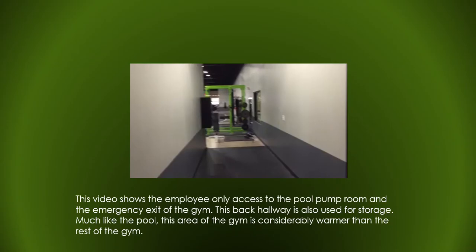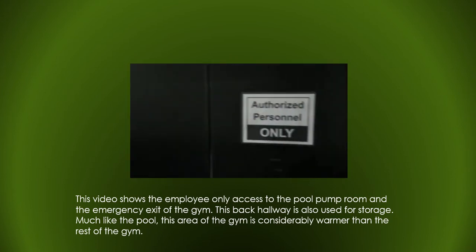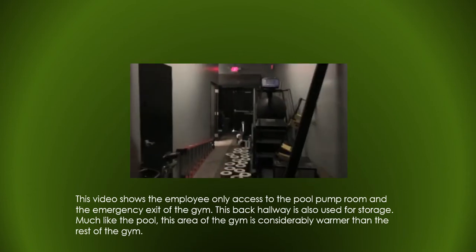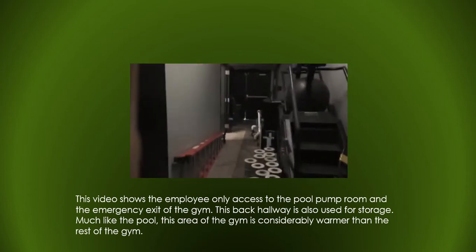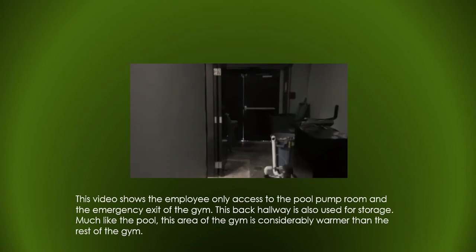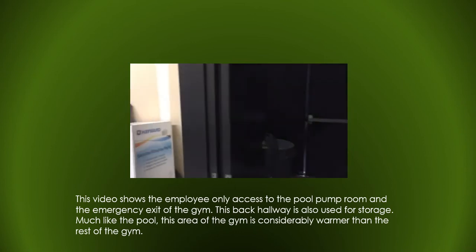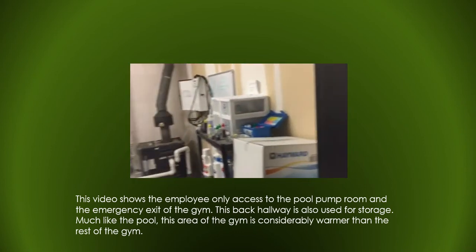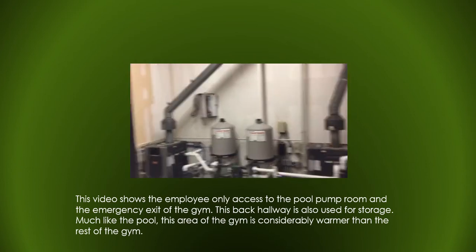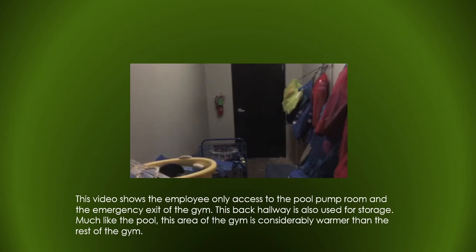Now this video is going to show you the employee access to the pool room, to the pool pump, I should say, the system that's in the back. Also, this is going to show you the emergency exit. Now, those filters are what the staff has to clean when they clean the pool. And you'll notice now we're going to pan over. This is the pool room. And this door actually leads back into the pool.